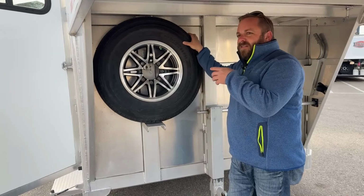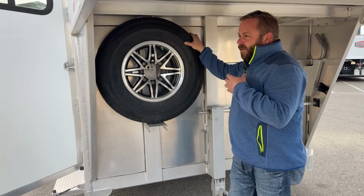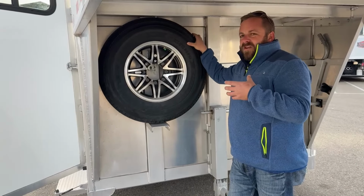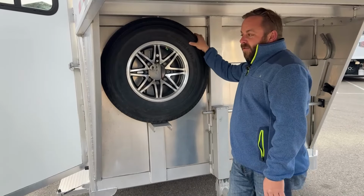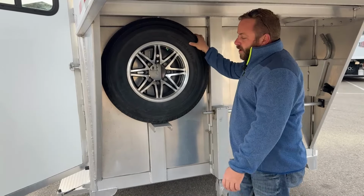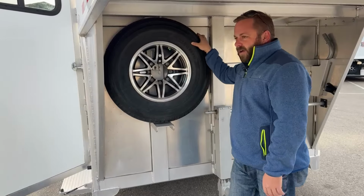And then we do age out tires. Obviously not an issue with this trailer just being a year old, but we'll age out tires. That's a big consideration for us on our trade-in values too. If we have to replace tires, 5 years is our mark, and every tire going down the road has a date code on it.